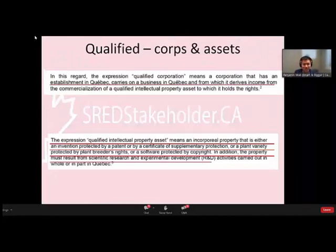So qualified corporation, it means you need to be established in Quebec, carried on as a business in Quebec, from which it derives the income. What is a qualified IP asset? It just means some sort of intangible property that's either invention protected by a patent, certificate of supplemental protection, which is for pharmaceuticals, plant variety protected by plant breeders' rights. That one's rare, but has sort of made a bit of a resurgence due to the cannabis market, but still fairly rare. Or software protected by copyright, which is probably the most common for you.